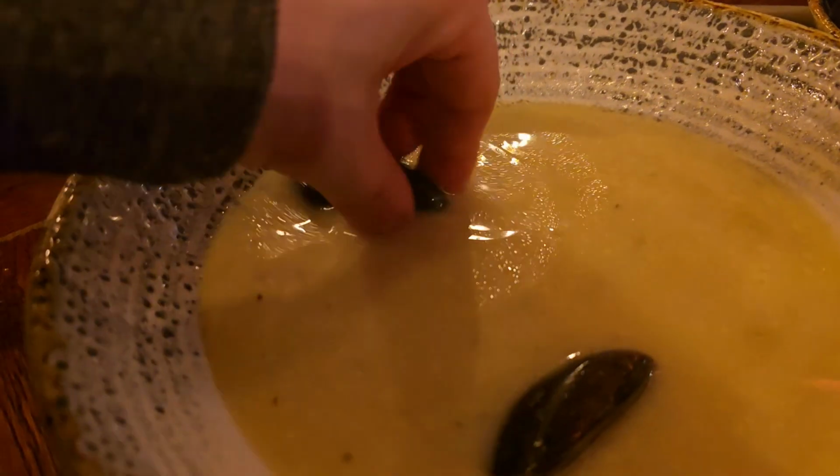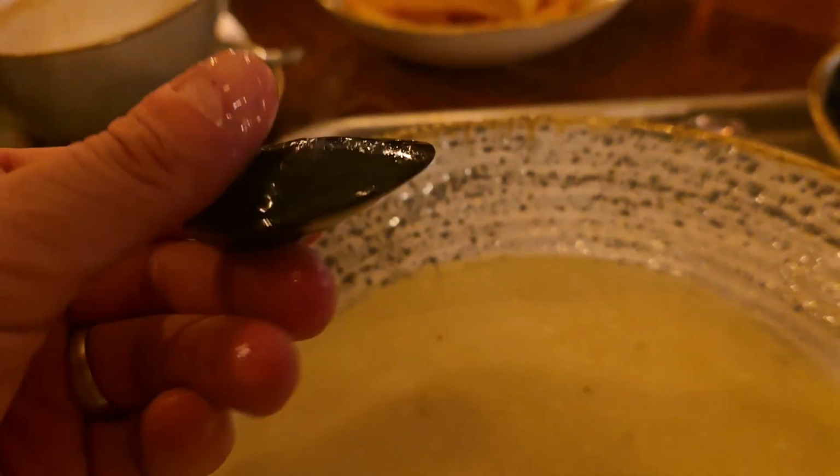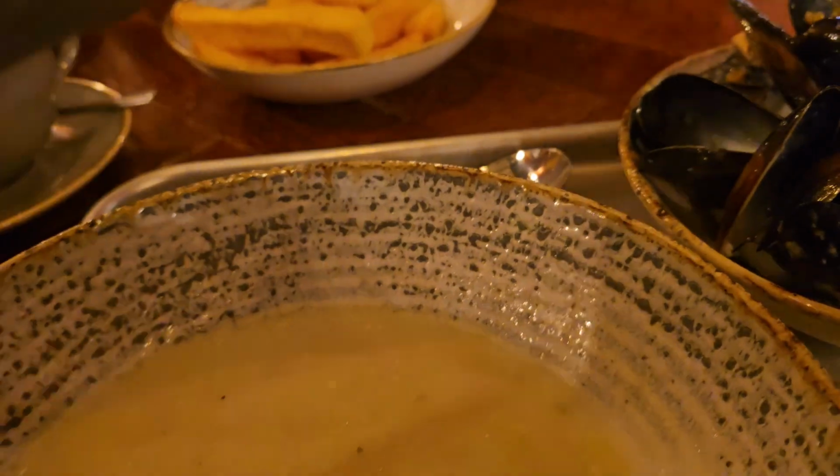Anyway, just found this, guys. This one's closed. What does that mean? It means don't eat it. Oh, God. I was going to say, who are you? You look like me. Yeah, you look very like me, actually. Can't be. You can't be me. You look really fat. That's not very nice, is it?